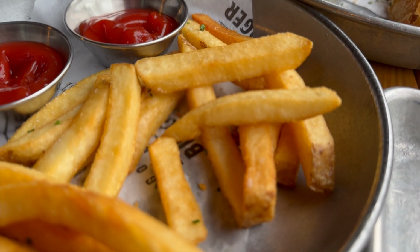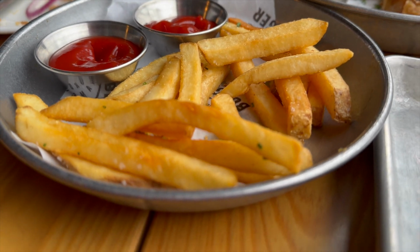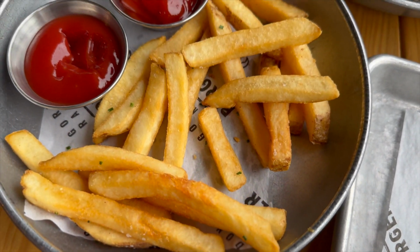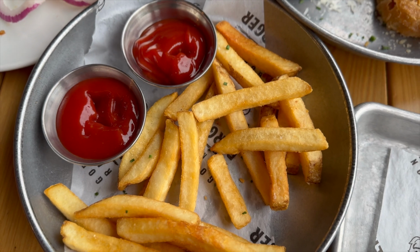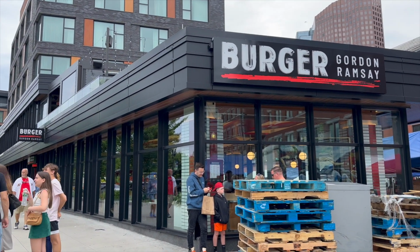And I tried both of the ketchups because I wanted to see if one of them was special. They weren't. They were both just regular ketchup. But it was nice that they brought us two of them. So yeah, that was Gordon Ramsay Burger. It was a great experience. The server was very nice and very attentive. There wasn't a lot of people there when we got there, but it did fill up as we were eating. And then when we walked out, we noticed there were tons of people downstairs. They also have really nice bathrooms, which we appreciated too.